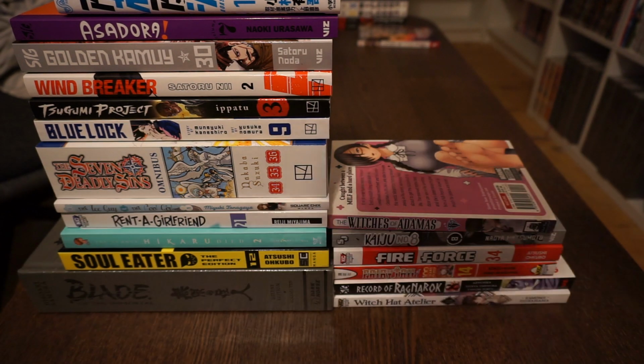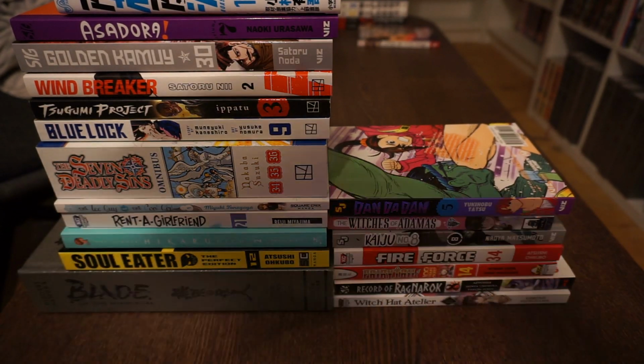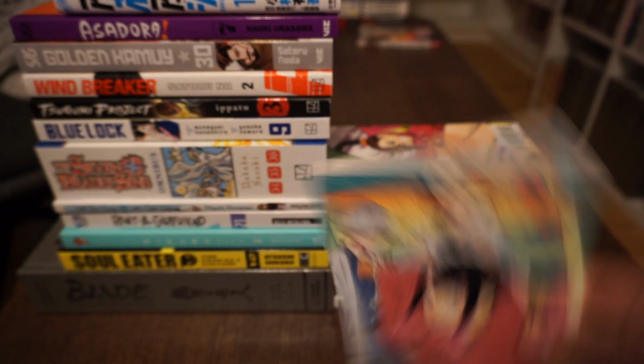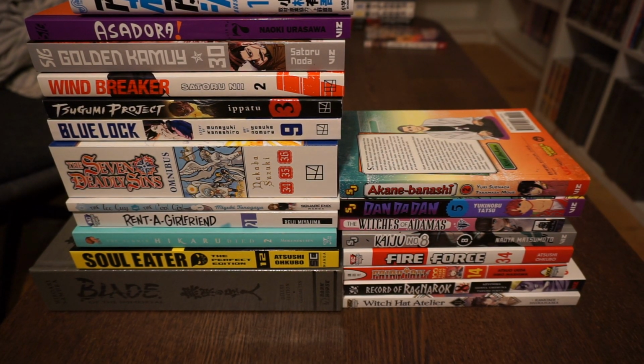Next up, Dandadan Volume 5, super popular series. Don't really need to dwell too long on that. Kanebanashi Volume 2. I need to read that to give it a second chance. I read the first few chapters when they came out and wasn't really feeling it, but people whose opinions I trust are enjoying it, so I'm gonna give it a second try.